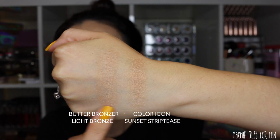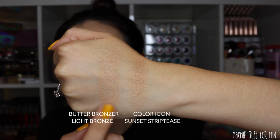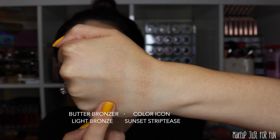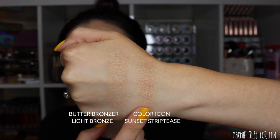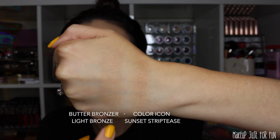It's the same idea here. It's just soft and silky. It definitely gives me a really naturally sun-kissed type of glow. It layers well, it blends well. If for some reason you're not into the Butter Bronzer, I would highly recommend this Wet n Wild Color Icon Bronzer. Here's a quick little swatch for you just in case you wanted to see these on the skin. This is the Butter Bronzer, and I'm wearing this on my face today. And then this is the Wet n Wild Color Icon Bronzer in Sunset Striptease.